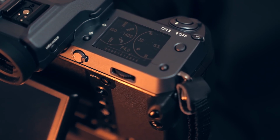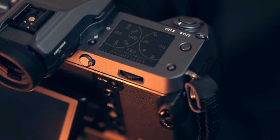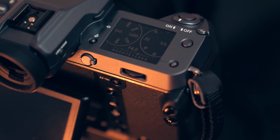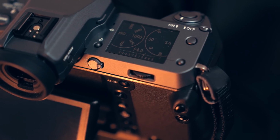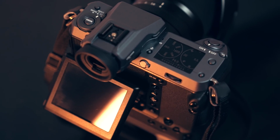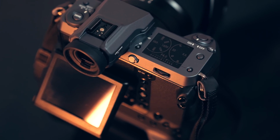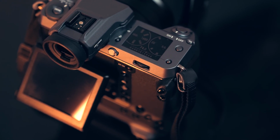In terms of controls, it's a little bit different to Fujifilm cameras that you might be used to. So on the top of the camera, you've got this customizable screen, which shows you kind of all your controls, your shutter speed, your aperture, your ISO, in a really, really nice way, actually. So it shows them almost like dials, and as you change things, they'll change. I really liked that. It made it really easy to see exactly what my settings were at any one time. But you can also change the display to show things like histograms and other things. And that's a really nice touch.